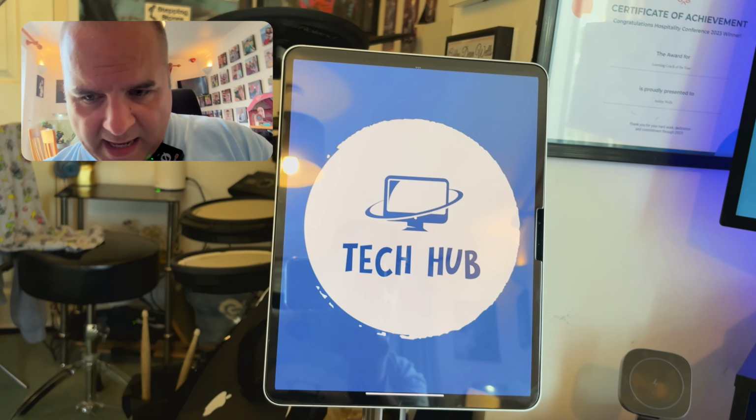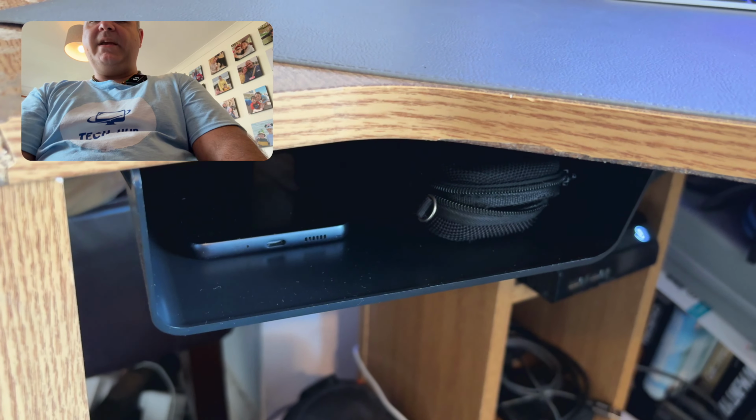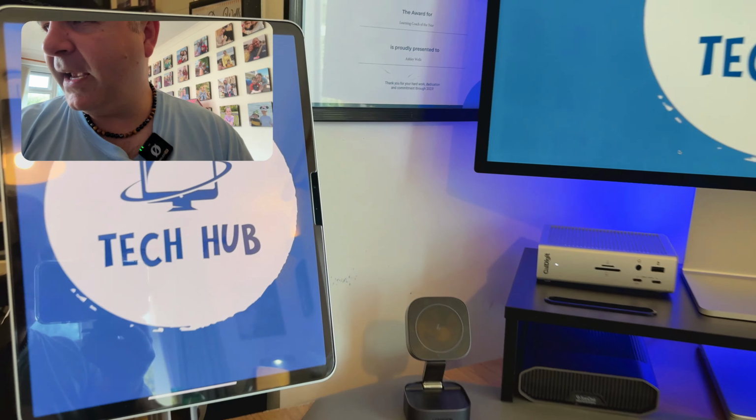Is there anything else to mention? Yes, I've got an under desk, so stuff that I do want near me, but I don't want on display. I have this under desk tray, which I've put a link in as well. I've got my work phone there. Obviously, it's a weekend. I'm not working, so that gets tucked away.